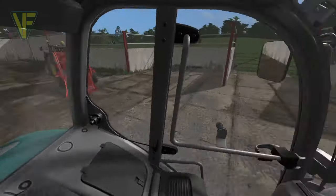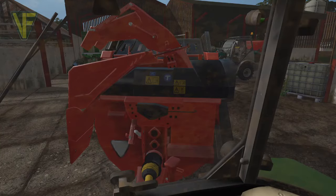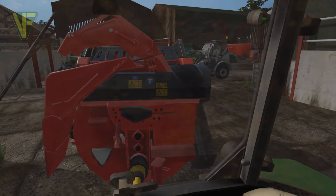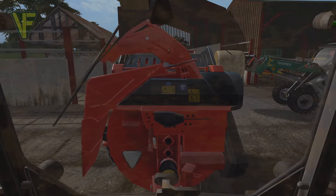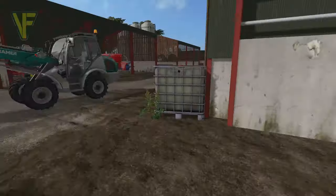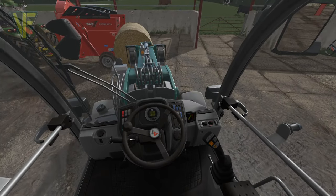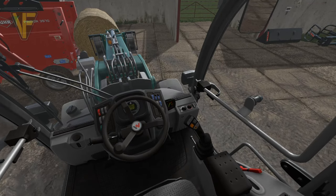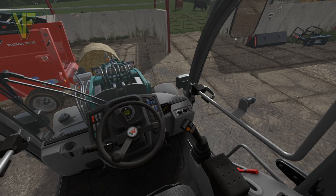So close the back up. And get this into a better position for doing this. There we go. You have to get it right up close. The trouble is you end up clipping the trailer more often than not, which doesn't help at all.